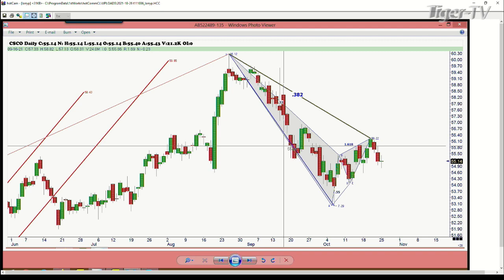But if it doesn't get above that, that's a bearish ABCD pattern. And this is much weaker than the market, because you can see the rest of the market has had a heck of a run to the upside. Now, I bring all this to your attention for this reason right here.